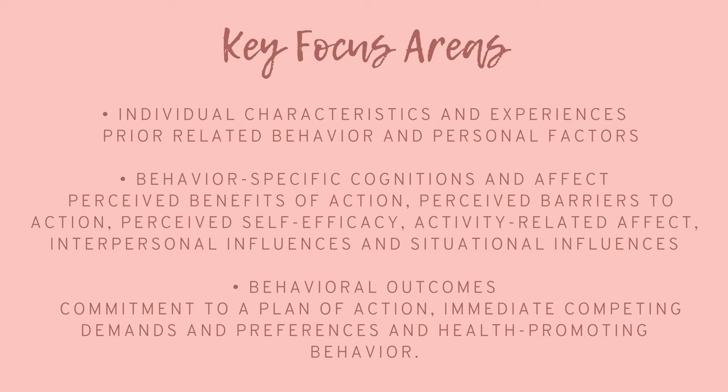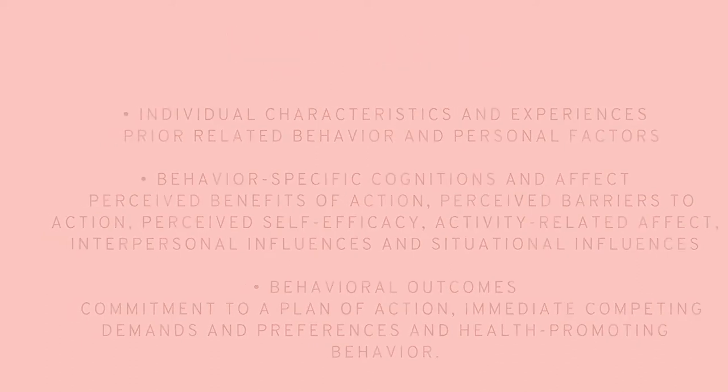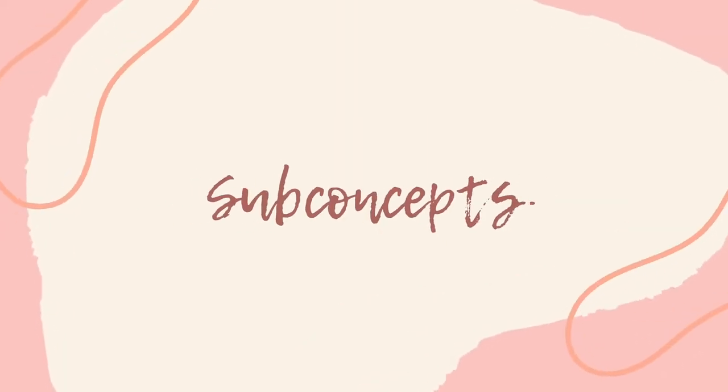Perceived benefits of action. Perceived barriers to action. Perceived self-efficacy. Activity-related affect. Interpersonal influences and situational influences. Last is the behavioral outcomes, which are the commitment to a plan of action, immediate competing demands and preferences, and health promoting behavior. Sub-concepts of the health promotion model.